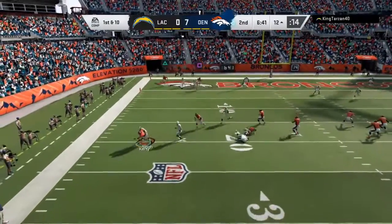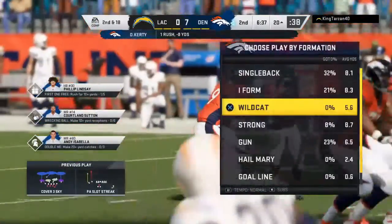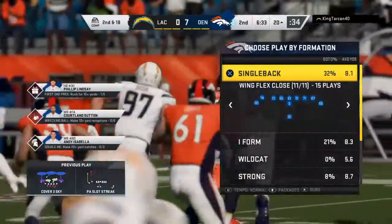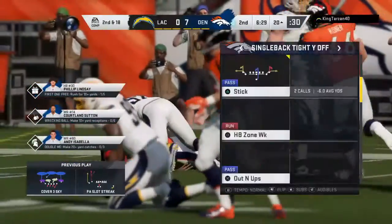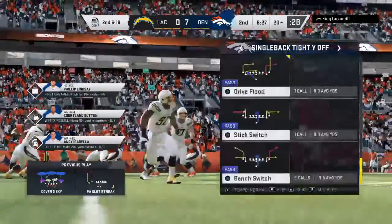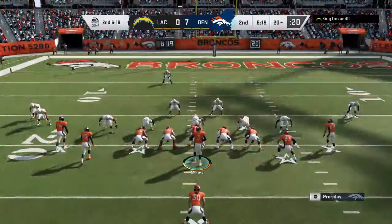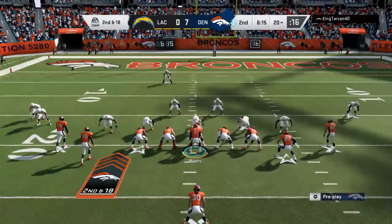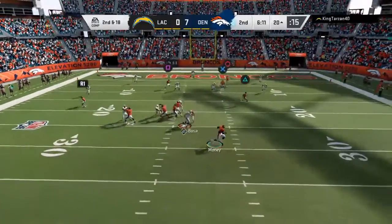Dancing to his left. And they go the wrong way here. Knocked back to the 20. That's one they certainly wish they had back. A loss of 8. Taken down back at the 20-yard line. Gotta imagine the pass rush will be equally intense here on 2nd down following the sack. It's 2nd and 18. They're going to look to throw.